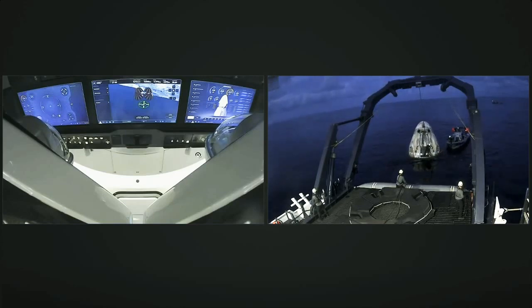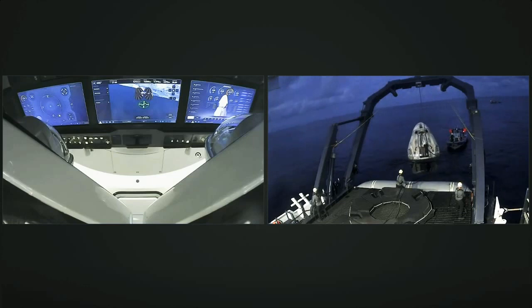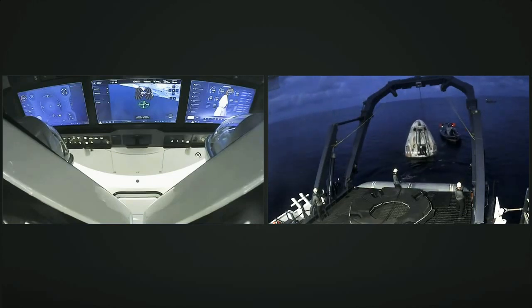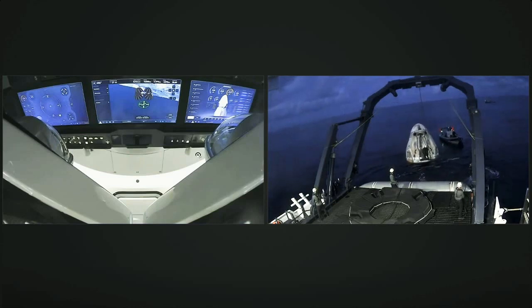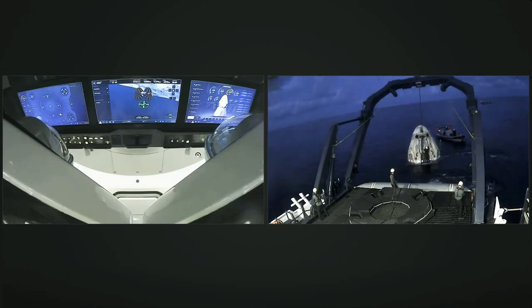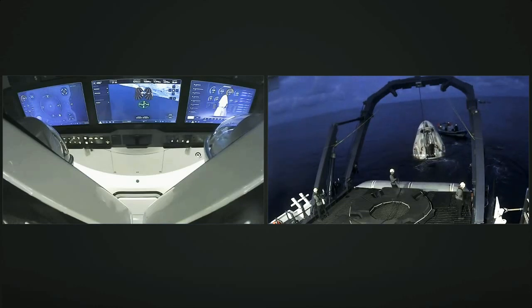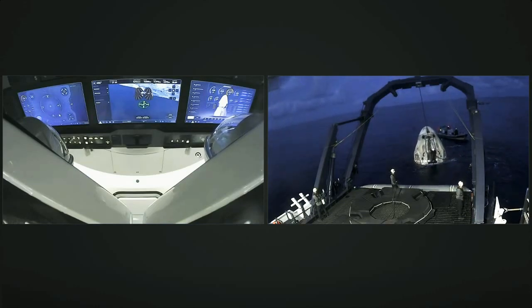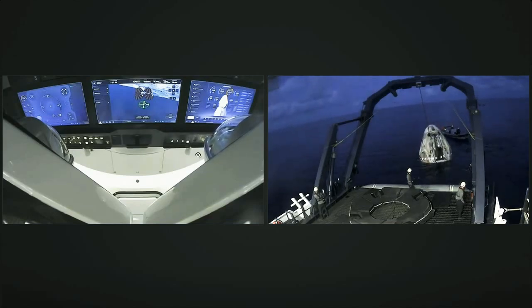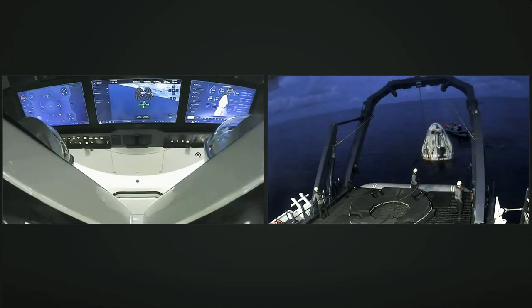For safety purposes, the crew does remain strapped into their seats throughout this entire process as they are going to be lifted onto the boat. And again, the first person to check on them when the hatch opens will be a medical officer to ensure that they are safe and healthy before they start egressing the vehicle. And that'll be when they will be allowed to get out of their seats.